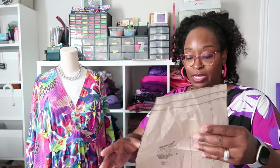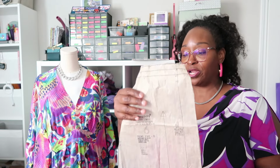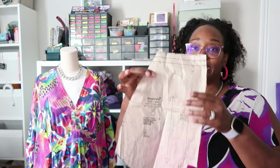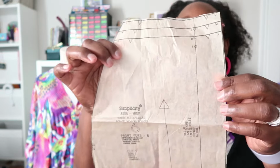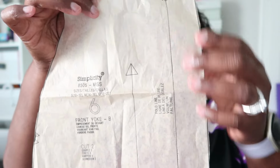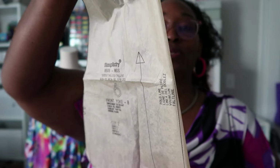For this one, I use the one from the Etsy shop, because I have a lot of it. But this is the pattern piece, front yoke. This is the front yoke, and this is piece number 6. You will notice there's this fold line. So you will end up folding this in, and that's where you get this V, right?